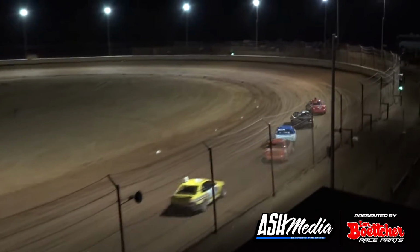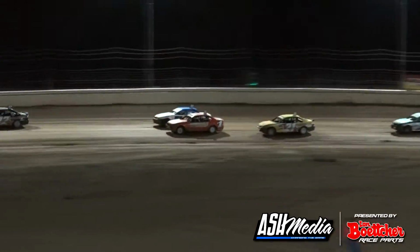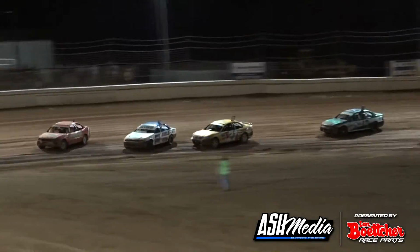Atkin leads down the main straight from Rod Massara. Back in third place, it's Anthony King as they move out of turn number 2. Here comes Stephen Laidlaw, goes underneath of Anthony King into third place. Back to Rick Massara in 5th. So move out of 3 and 4.